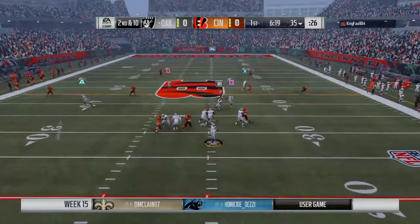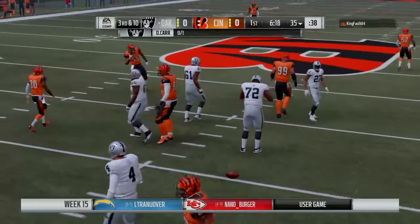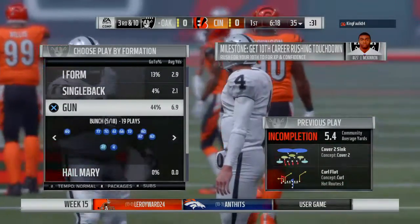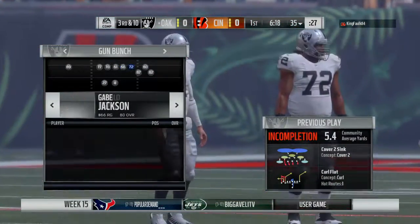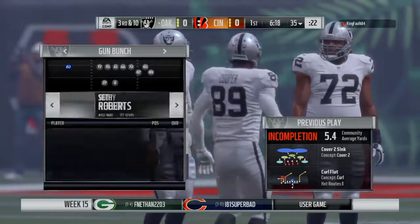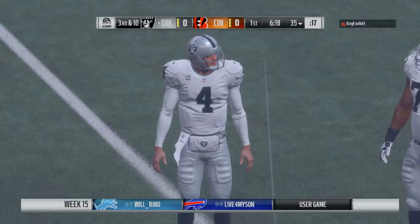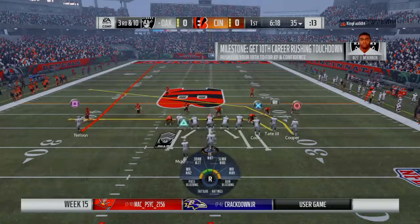On second down, here's Carr. And that's incomplete. That one didn't quite make it to the target, but that's not always a function of the strength of the arm of the quarterback, is it? Sometimes there's just too much pressure there. In any case, the ball doesn't arrive. They come up to the line now facing a 3rd and 10 after the incompletion.